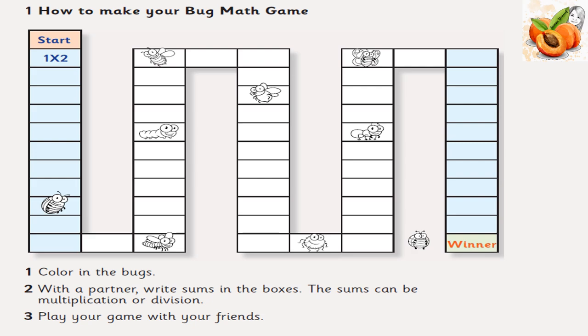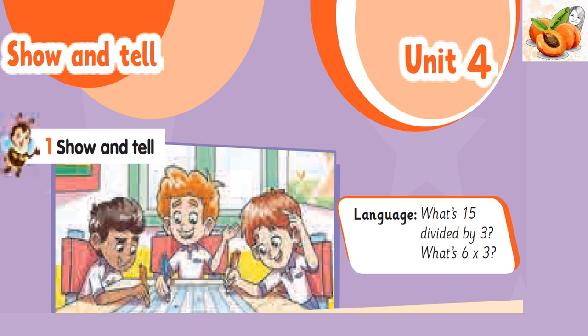Exercise 1. Show and tell. What's 15 divided by 3? 5. What's 6 by 3? 2.